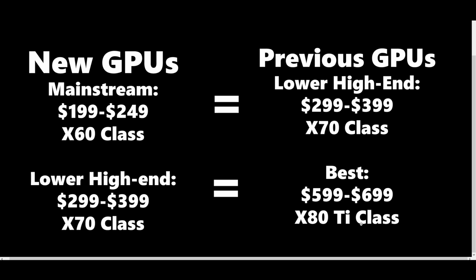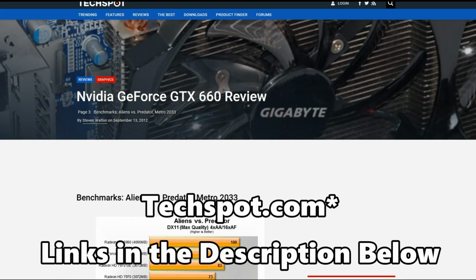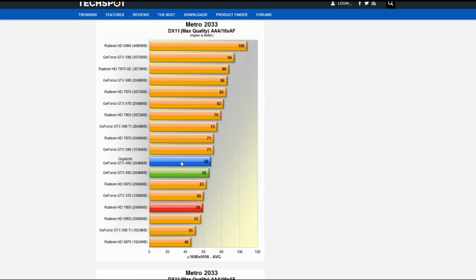Now, to show you guys that this is the case, I'm jumping on over here to TechPowerUp, to Steve Walton's review of the GTX 660. And if we take a look, we can see that the GTX 660, which is the $200 class GPU, is roughly on par with the GTX 570, the previous generation X70 class GPU. You can go through all the benchmarks. They will swap places from time to time, but overall it comes in roughly on par with the 570.